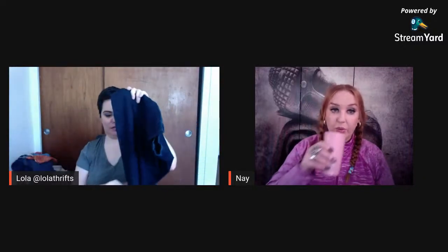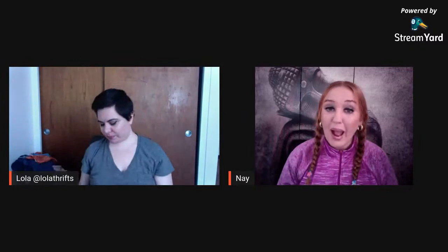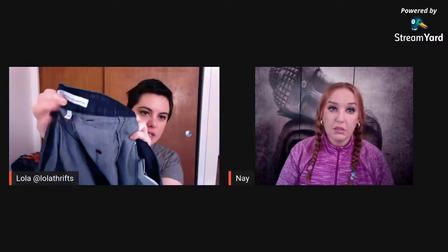I love these already. Ooh, what is that? I don't know, but they're super wide leg. Wow, those are UK style by French Connection. I don't know the UK style. French Connection is a great brand. So this might be a diffusion brand, and they are 18W, so they are actually plus size.